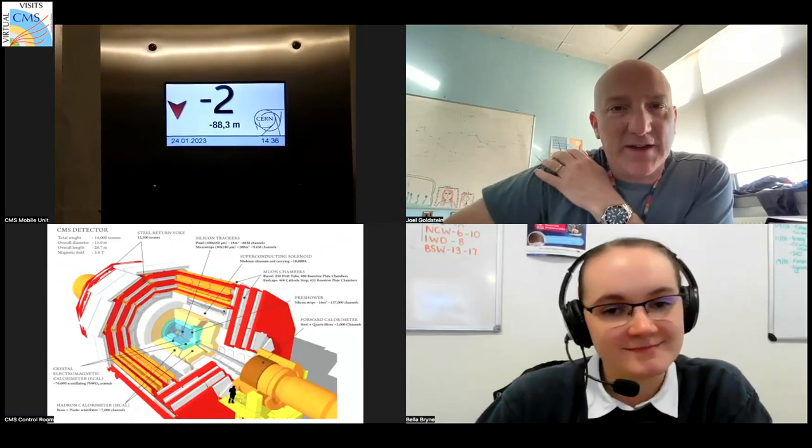There's some discussion going on in the chat about lowering all the stuff down here. 14,000 tons did require a lot of goes in the lift. The largest single piece was about 2,000 tons. That was the mechanical piece of the central detector, the piece that Zoltan was saying only has about 10 centimeter clearance. So everyone's hearts were in their mouths as they watched that go down over the course of a few hours. But yes, the lifts, and we had to get special cranes in.